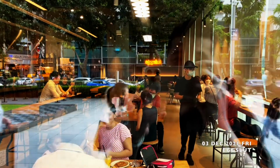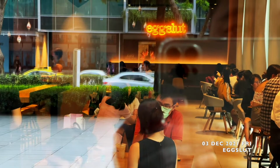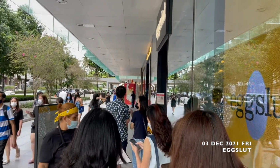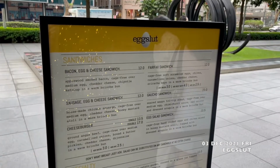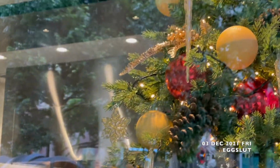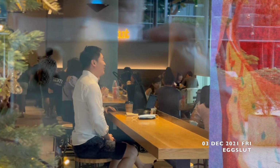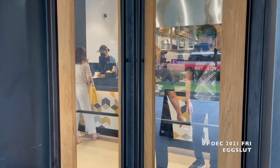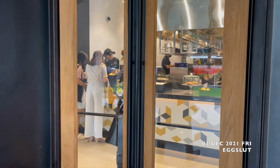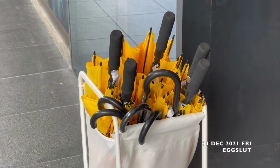It is very comforting to see the interior of the restaurant is very spacious yet cozy. My turn is coming up soon. Are you excited for me? This is the menu poster board. And this in-store decoration is telling us that Christmas is coming soon. There are some umbrellas here too, in case it rains while you're queuing.